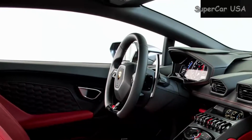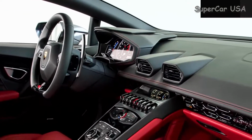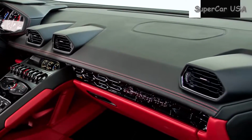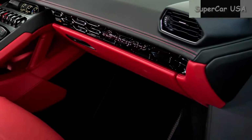To compensate for the reduced weight on the front end, the nose has been redesigned with additional downforce, while the spring rates also have been fiddled and futzed with to best exploit the car's newfound 40/60ths weight distribution.